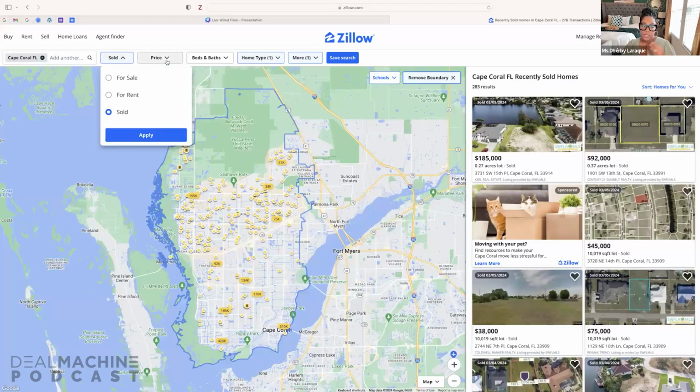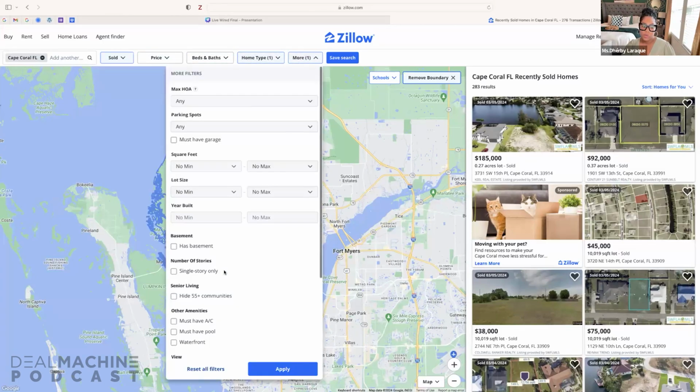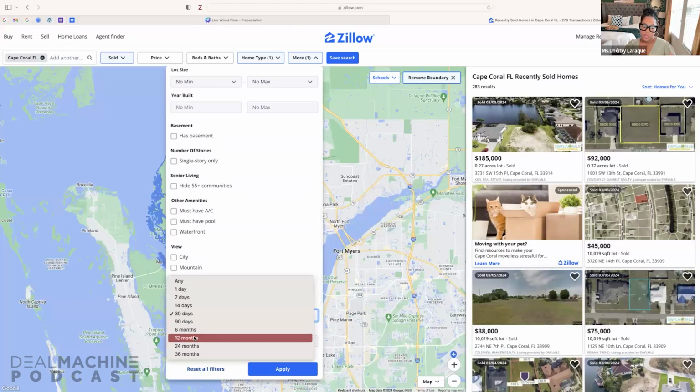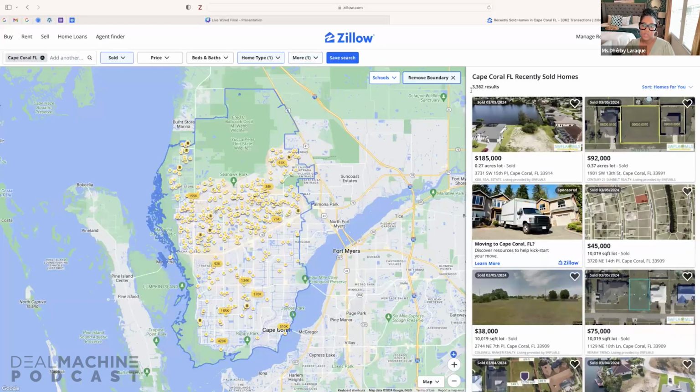So I do sold because that's a guaranteed sale. I leave price and bed and bath alone. And I go to home type and I keep lots and land. Okay. And then I do sold in the last, instead of 30 days, let's do 12 months just to give you a nice focus on how much land has sold, right? So as you guys can see, in just one city, 3,300 plus vacant lots have sold.